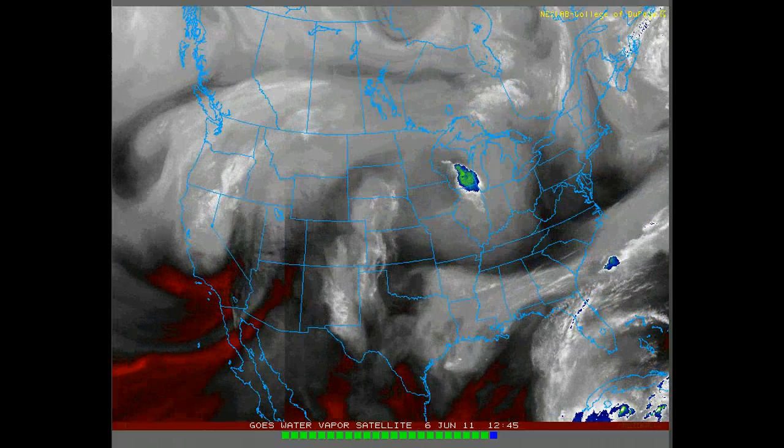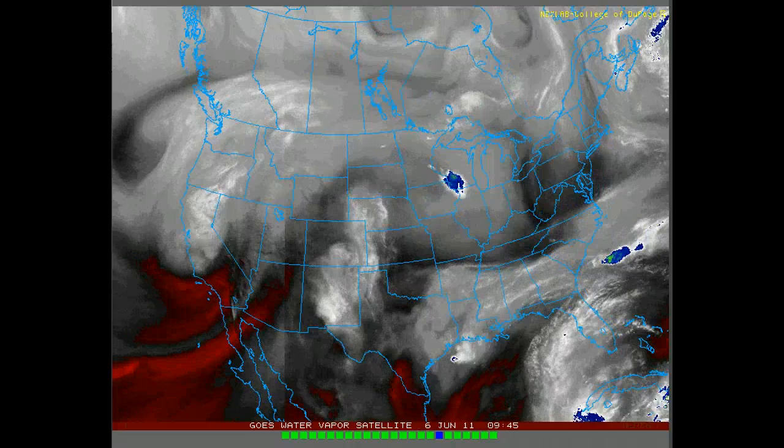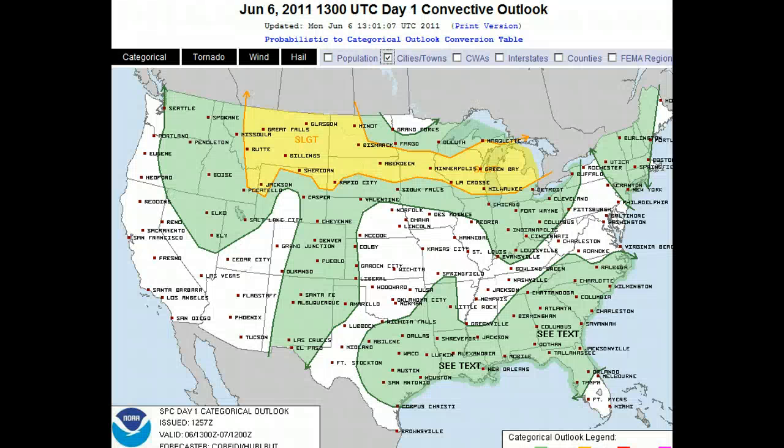But let's look at where severe weather is going to be today. So the day one convective outlook shows that there is the slight risk of severe storms from Montana all the way into Wisconsin. So mainly again along the northern tier, because that's where the storm track is. A lot of areas of just the pop-up general afternoon scattered thunderstorms. This is mainly due to all the tropical moisture down here.